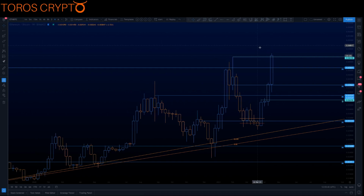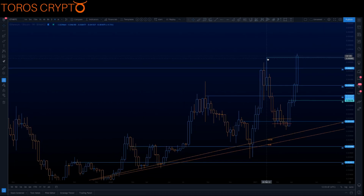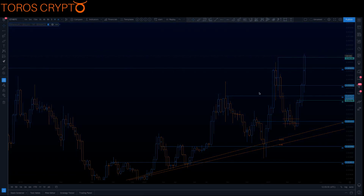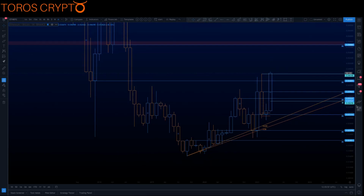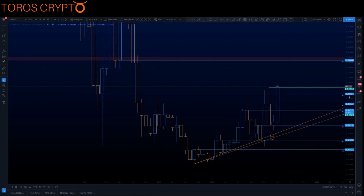So Ethereum, on the Bitcoin pair, has just broken this key resistance here. Now this monthly level, so let's flip this to a monthly chart and have a look at things. Why was this area so important? For me, this is the last major resistance on the chart that takes us out of this accumulation zone.